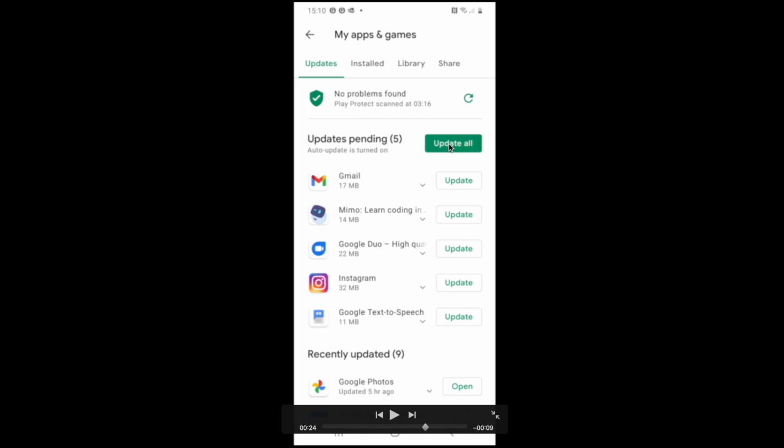We're going to move over to the right here where it says Update All, and then just tap on that green square where it says Update All, and then that's going to update all of your apps there on the Play Store. There's a similar process for iPhone if you have an iPhone, but it's good to update your phone apps when you can. And that's it.